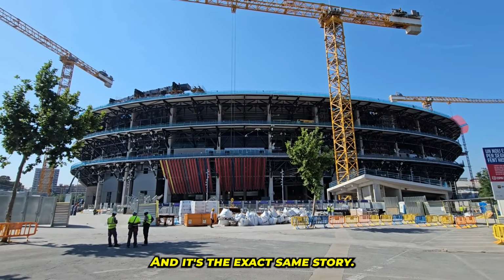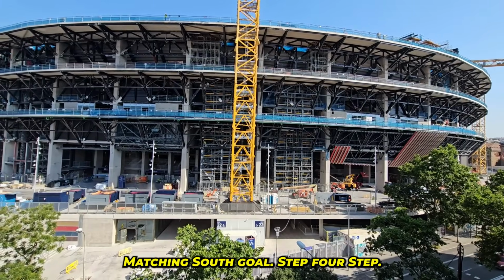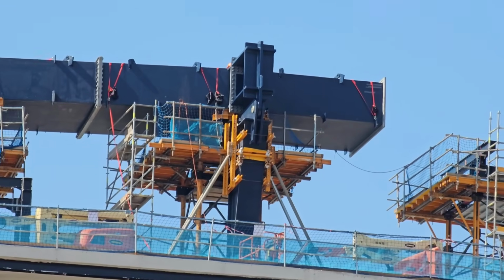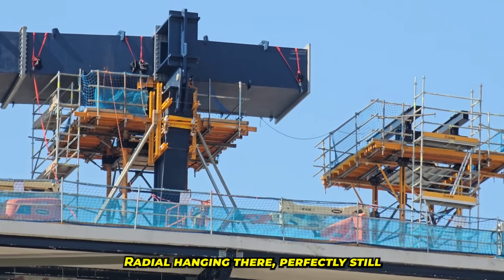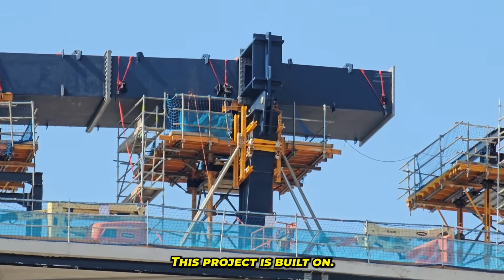Flip to north goal and it's the exact same story. 2 pillars short of the halfway point, matching south goal step for step. But look closely at one of the phalanges already placed. No cimbra underneath. Just pernos connecting it to the viga radial. Hanging there, perfectly still, holding its own weight on pure engineering. That's the precision this project is built on.